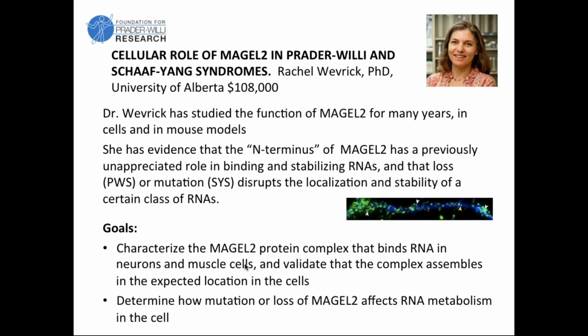A second project looking at the cellular biology and the role of MAGEL2 in PWS and Schaaf-Yang syndrome will be performed by Dr. Rachel Wevrick, who has a long history of studying this gene and this protein, both in PWS and in Schaaf-Yang.